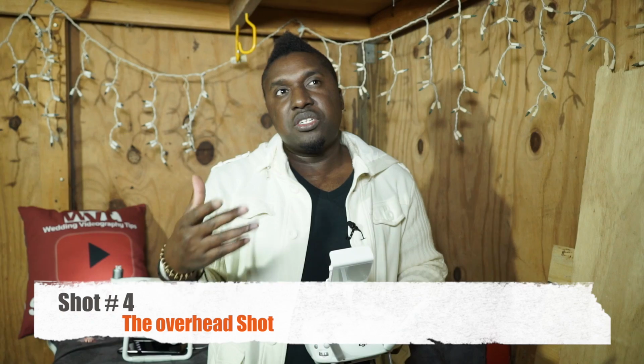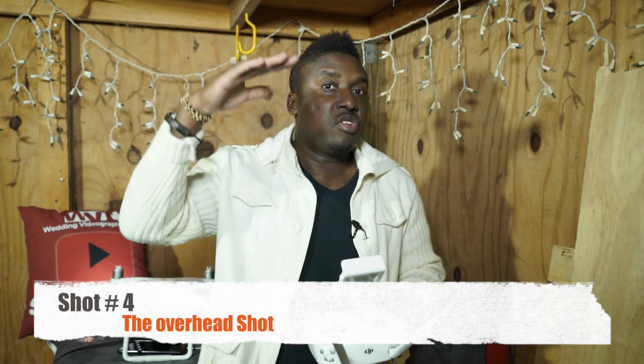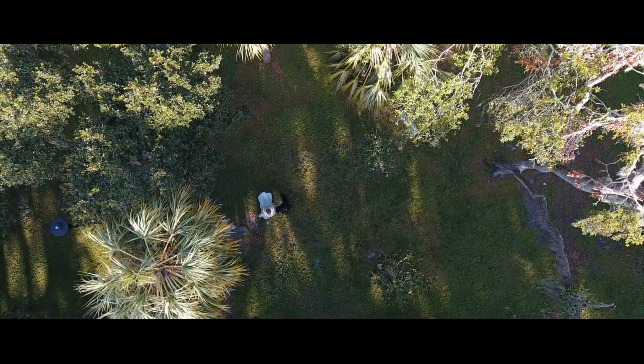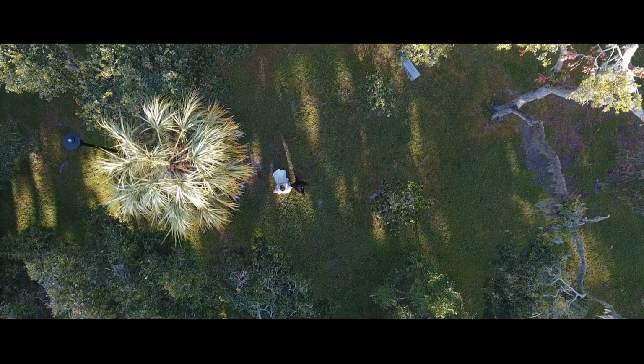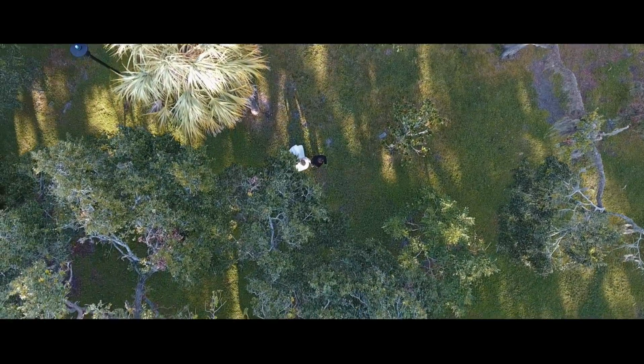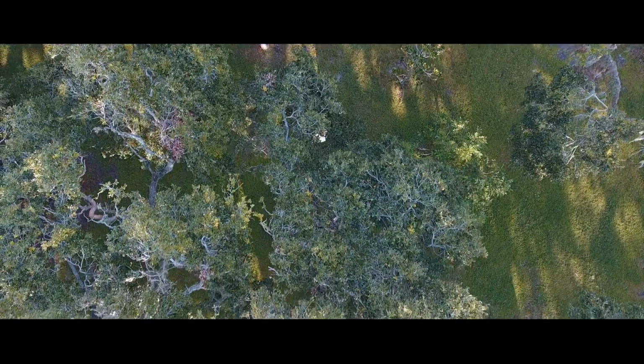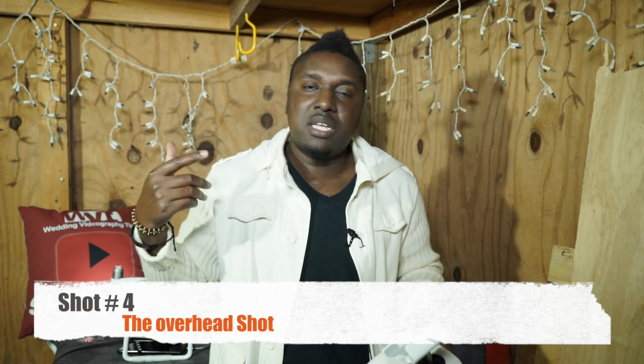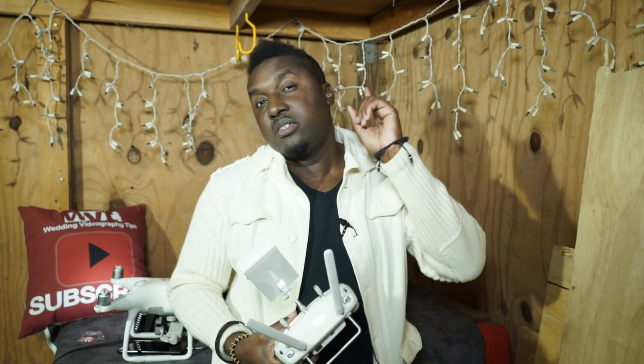Or sometimes you can just position the drone up there, frame your shot, and then tell the couple to walk by from one side of the frame to the other, from one point to the other point. So it just gives it that cinematic feel, man. It's amazing. I love this shot, but most of the time I forget to take it. But this is a good shot.